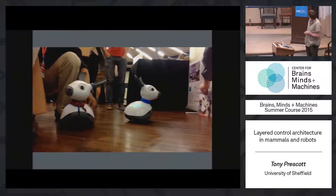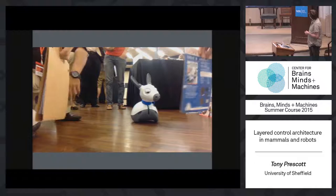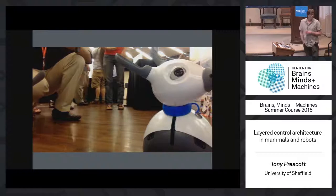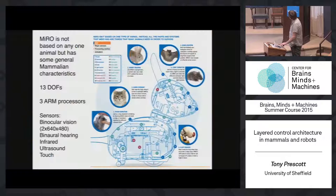You can see that it's orienting to stimuli. It has stereo vision, it has stereo sound, and it can orient to visual stimuli and also to auditory stimuli. Here we're showing it a picture of itself on this magazine cover. The goal is to demonstrate, in a commercial robot that will cost less than $1,000, considerably less, some of the principles of how the brain generates behavior. So this robot is called Miro, and is based on some high-level principles abstracted from what we know about how mammalian brains control behavior. So it's a relatively complex robot, 13 degrees of freedom, three ARM processors corresponding to different levels, if you like, of the neuraxis, the central nervous system.